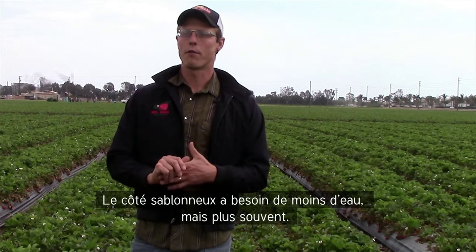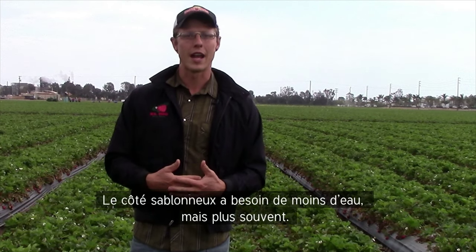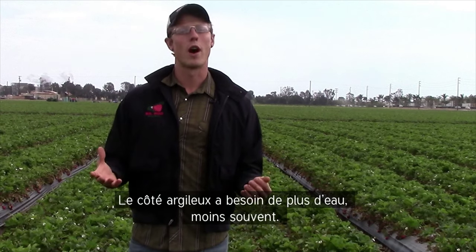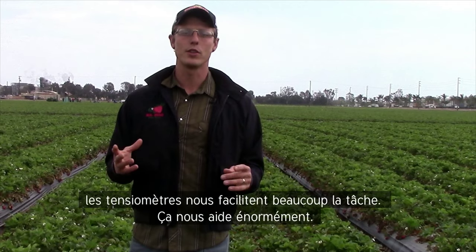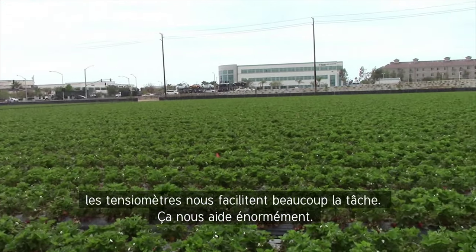And for instance, our sandy side needs less water at one time but more often, and the clay side needs more water less often. And so it's a little tricky to figure that out, but when you do, the tensiometers make it really easy. Help out a lot right there.